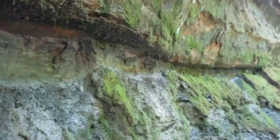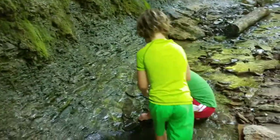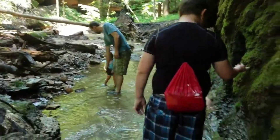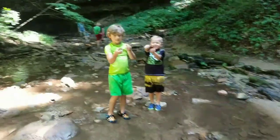The rock is dripping, leaving stalagmites down here and stalactites up there. I actually want to see Dad do this. Look at that. Watch this. Hey, Dad! Over here! I want to show you something! Actually, this one will be more impressive. Tell me about sandstone!